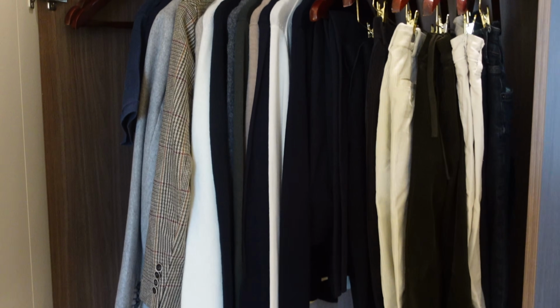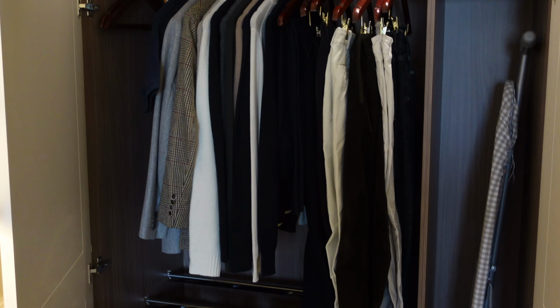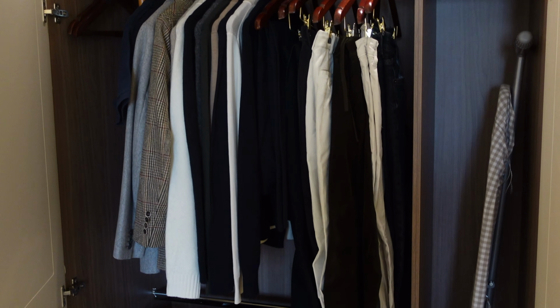So that is everything all unpacked. I love getting this done. Just makes me feel so much more relaxed. But yeah, definitely overpacked.